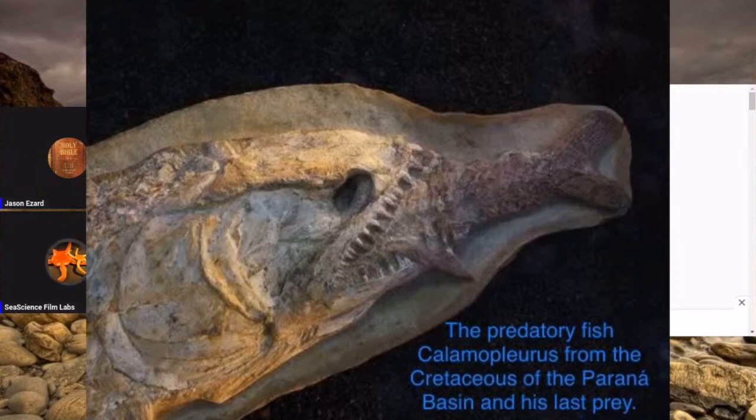which obviously wasn't spherical, but long like the fish was. It seems like there's about an inch layer that goes all the way around this fish. And that's really interesting. So how are these fossils formed? Well, it looks like they form pretty quickly.